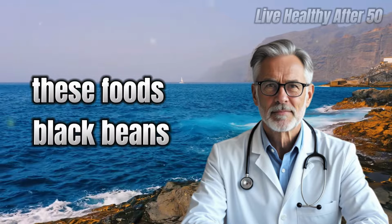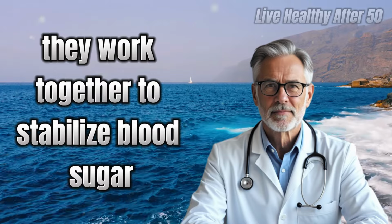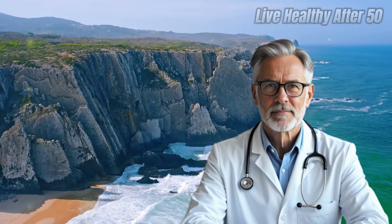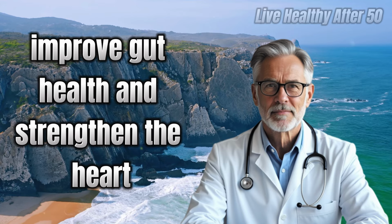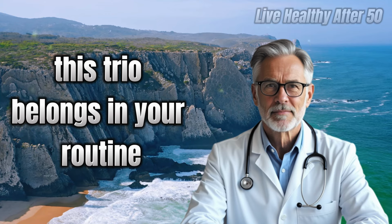These foods, black beans, oats, and walnuts, may not seem glamorous, but they are deeply effective. They work together to stabilize blood sugar, reduce inflammation, improve gut health, and strengthen the heart. If you're looking for daily habits for longevity, this trio belongs in your routine.